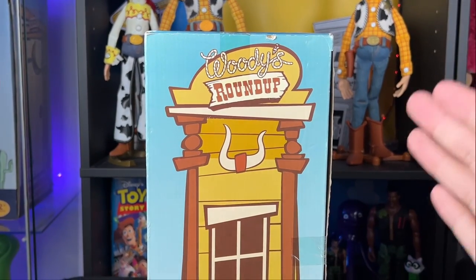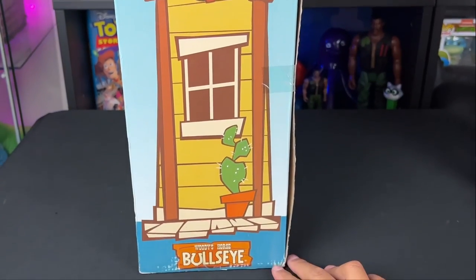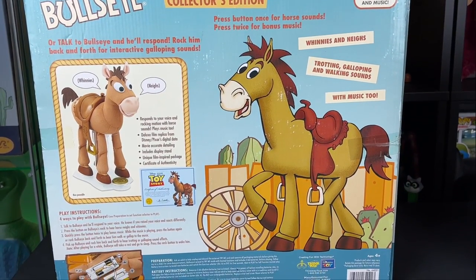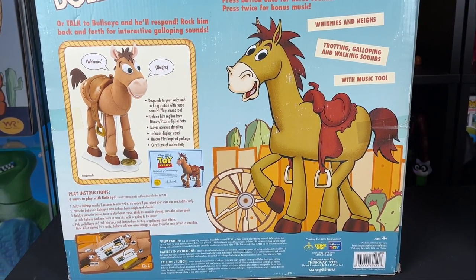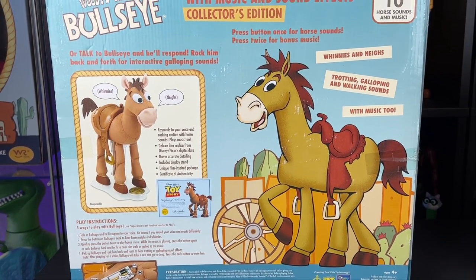I love that the box art matched Jessie's and Woody's box from the collection line, so I really like that they kept that for the Woody's Roundup theme. I remember this toy was expensive. I think the retail price was $60, I believe, or actually $70 for this one because it was just a bigger toy. So it was very cool, and I'm glad it came with a certificate of authenticity.